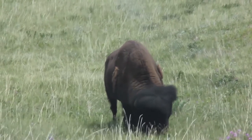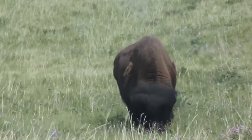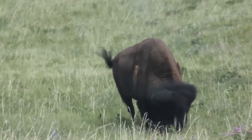If you're going to take photos of these animals, I would recommend a camera with a zoom, but you may just get lucky as well.